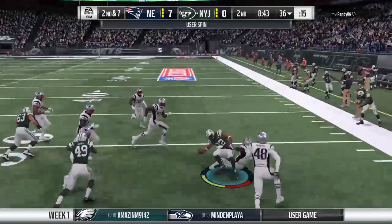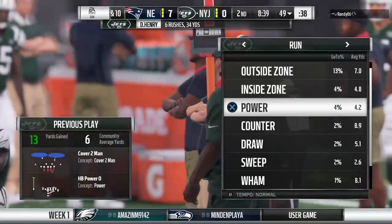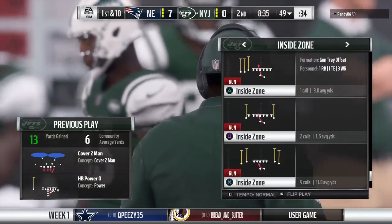Fancy footwork at the 45. And getting this just shy of midfield. They'll spot it at the 49. That's good for a Jet first down, a gain of 13.